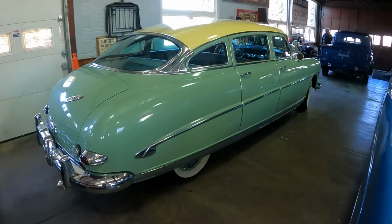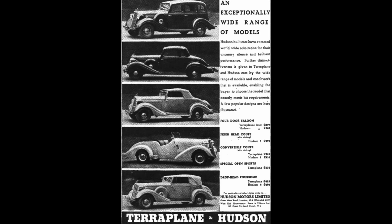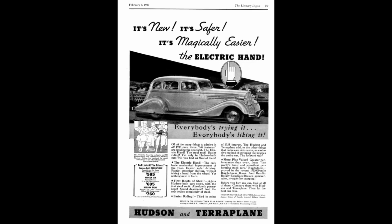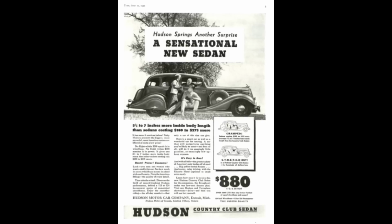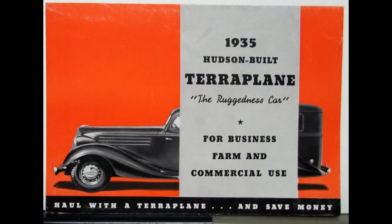1935 Hudson model lineup. You had the Big 6 Series 53 GH, which rode a wheelbase of 116 inches, followed by the Special 8, which rode a wheelbase of 117 inches. Deluxe 8 rode the same wheelbase, 117 inches, followed by the Special Country Club 8, which had a wheelbase of 124 inches. Deluxe Country Club 8, 124-inch wheelbase. Custom 8, 124-inch wheelbase. And then there was also the commercial cars.